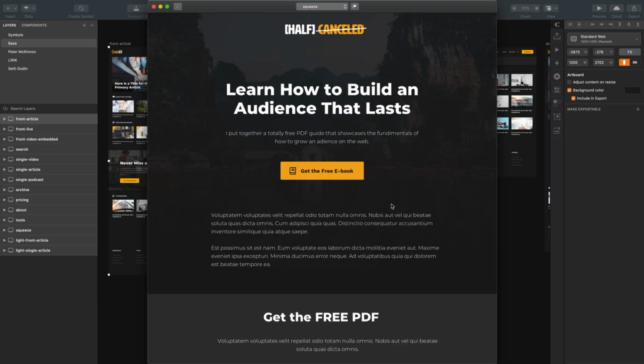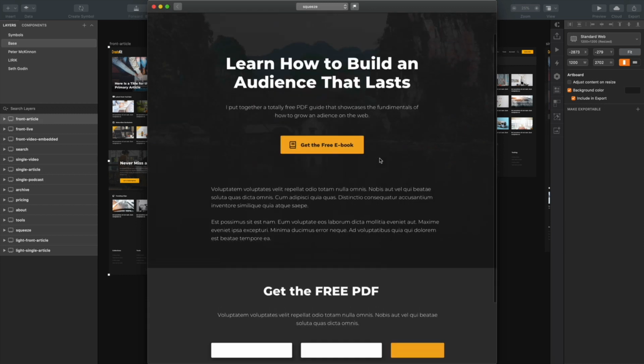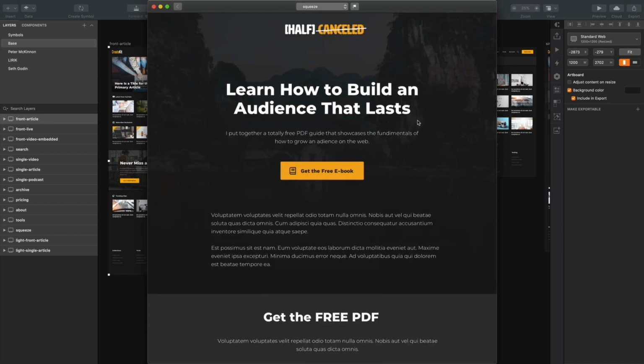A squeeze page is pretty simple. It gives the user two options. One, they can take the action you want them to take, which in most cases would probably be to sign up for your email list and get a free download along with that action, or two, to leave. And so I've actually worked in, or will be working in, based on these designs, the ability to create a very simple squeeze page that does exactly that.